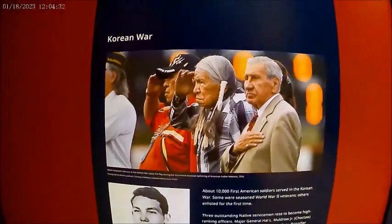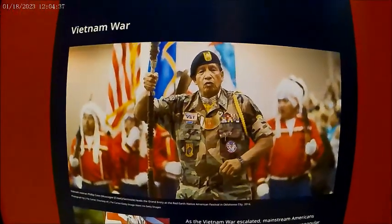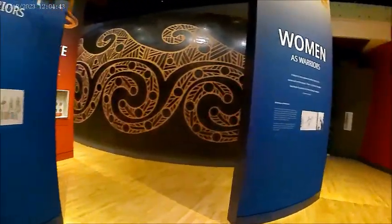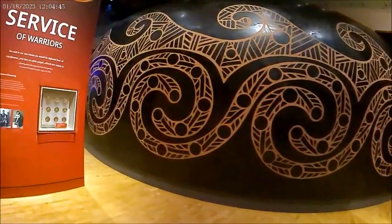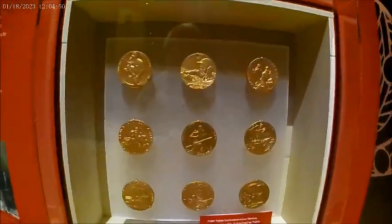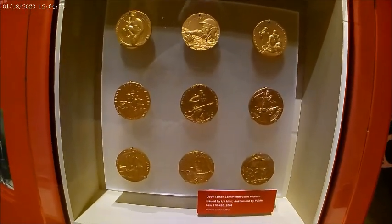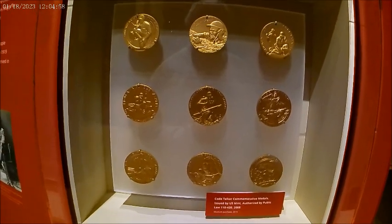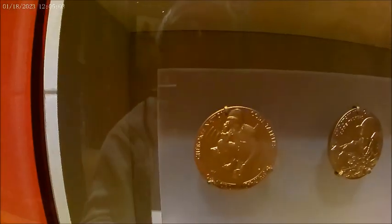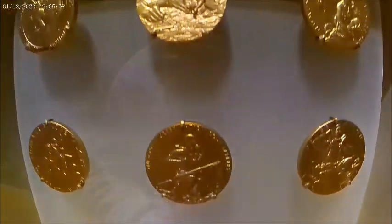From the Korean War, Vietnam War, service of warriors. Well, looks like we have some medals. Code Talker commemorative medals issued by U.S. Mint, authorized by public law 110-420, 2008. Those are really pretty. Look at that. Those are really nice.